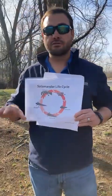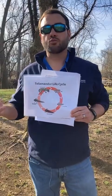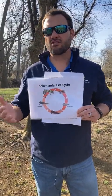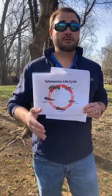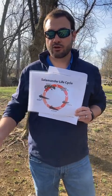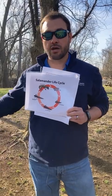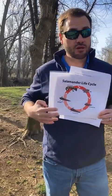But this time of the year is the specific time of the year that this happens. So it's always during the first warm, rainy night of either late winter, early spring, and sometimes it happens over the course of a few different nights. But the warm temperatures trigger that salamander to wake up from underneath the ground, that spring is slowly coming, I'm going to wake up. And the rain is really important for them as well.